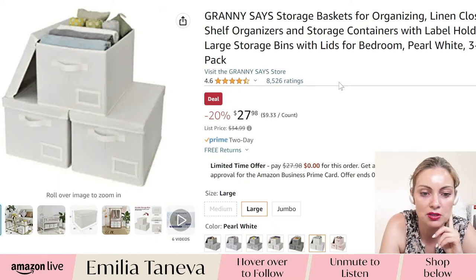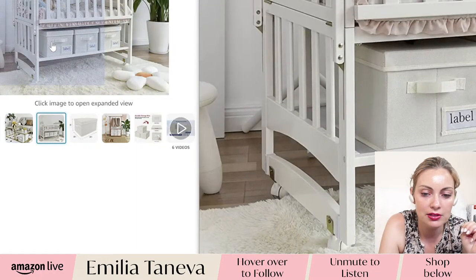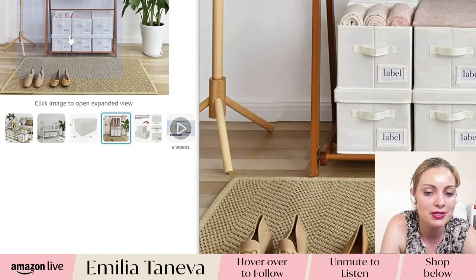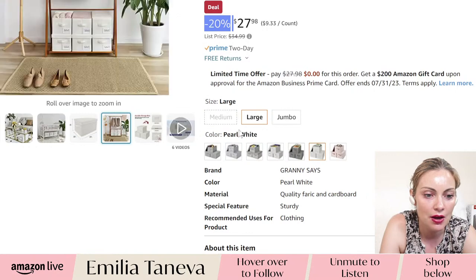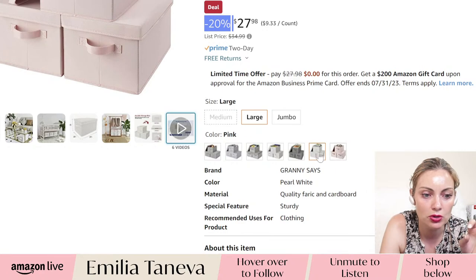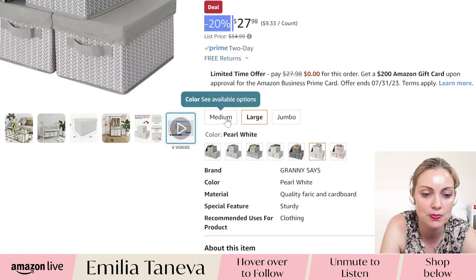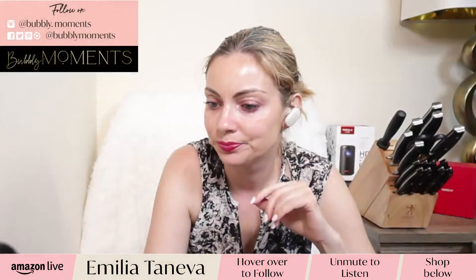Okay, so 8,500 positive reviews, 20% off, and you do get three of those bins. They're great for all kinds of spaces, whether it's a children's room, nursery, hallway, closets, even the living room. Some of them do come with labels, so you can easily clean them. You can see here, this dark gray color has this label place where you can put exactly what you're storing. So the colors support the label. Great for any space. Medium size here you can see, and then the jumbo size that I showed you that I have here in my hands.